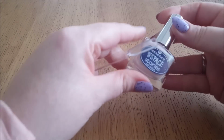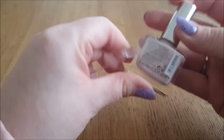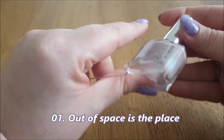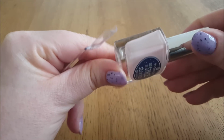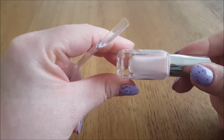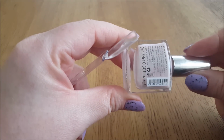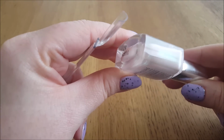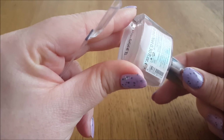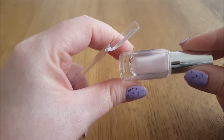Okay guys, so first up is this beautiful pink. It is called Out of Space is the Place. It's number 1 in the collection. It's the lightest of the colours if you don't count the holographic silver, which we'll get to later. This is a very, very light pink, whited out pink, and it has this beautiful green flash to it. Very, very pretty. I don't have anything like this, so I'm really pleased with it.